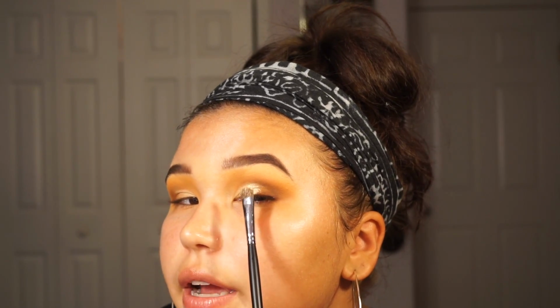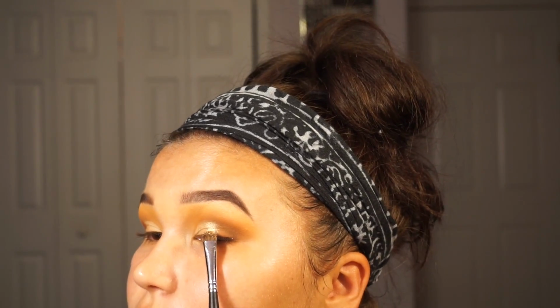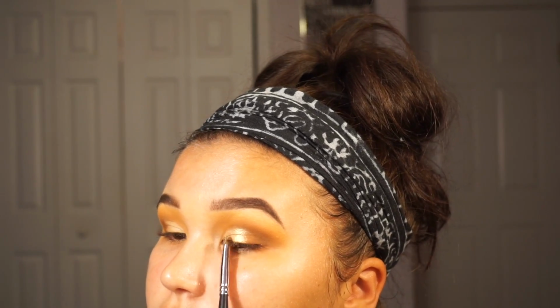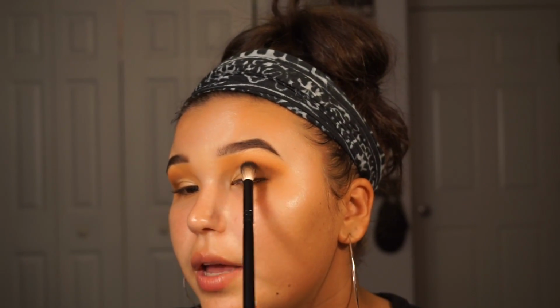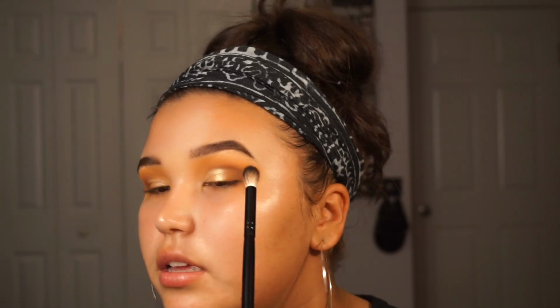Towards the end, like right here at the cut crease, you're gonna just kind of dab it, because if you swipe it, it's gonna swipe off the concealer right here. Then you're gonna get a blending brush. It is the Morphe B81 brush. You're just gonna kind of swipe right where that end of the cut crease is. Just blend it in because you don't want any harsh lines.